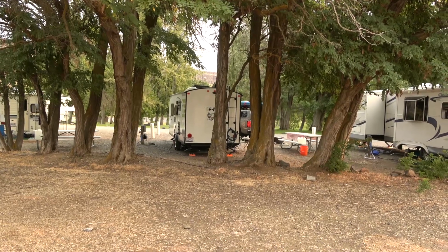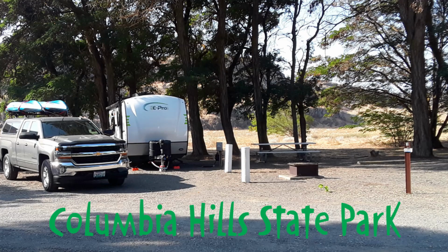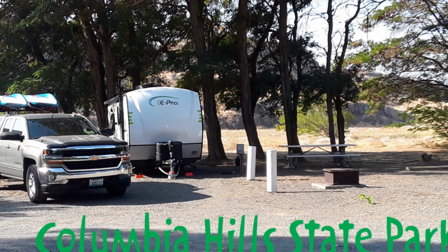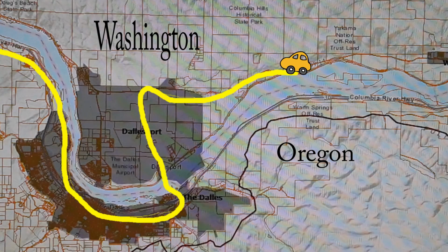Where are we, Tim? Well, here we are at Columbia Hills State Park, just on the Columbia River in eastern Washington, on the Washington side of the Columbia River. If you look across the other way on the Columbia River, you're looking at Oregon.